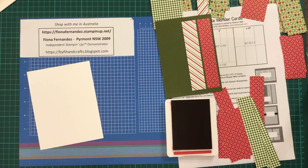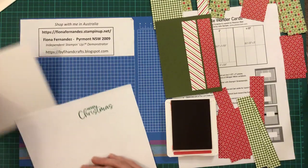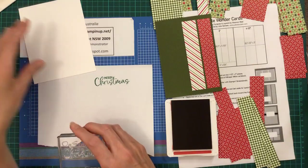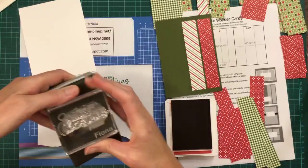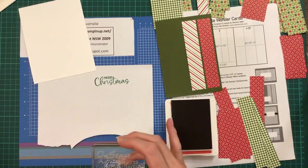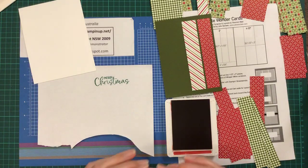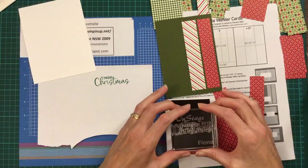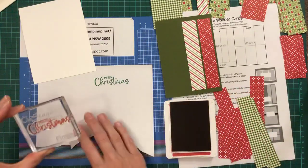Right, where's my bit of paper? Here's my bit of paper. Now, I'm going to cut this out with something, but I think it's too big for my punch. I had a punch out, but it's too big for my punch. But I like the size of this stamp for doing this. So I'll just stamp it, and then we'll work out what we're going to cut it out with, okay? And you could just cut it with the trimmer.